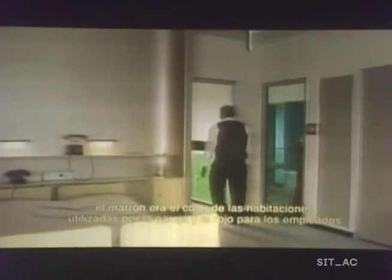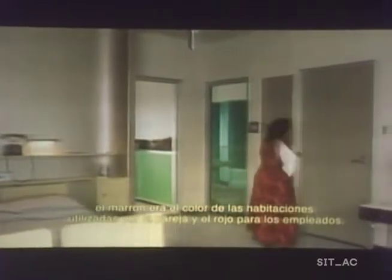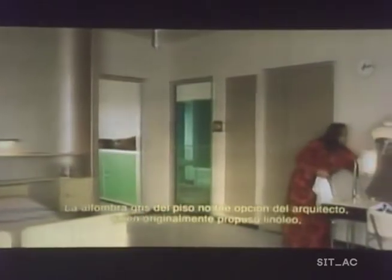In the color scheme developed for the house by the architect, brown was the color of the rooms used by the couple. Red, on the other hand, was for the staff. The gray floor covering wasn't the architect's first choice. He originally proposed linoleum, but then agreed to the more luxurious and comfortable wool carpet.